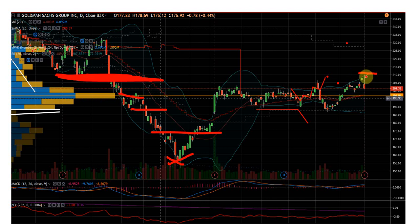We still have more banks to report. Think Morgan Stanley, Bank of America tomorrow. So it all depends. They're going to move in sympathy, but it doesn't look good for banks just because they're not that exciting as a group.